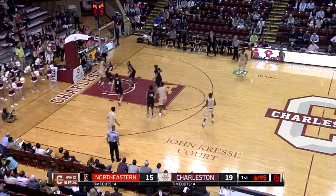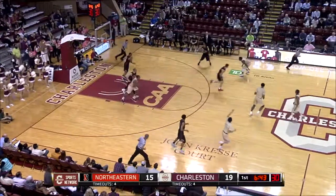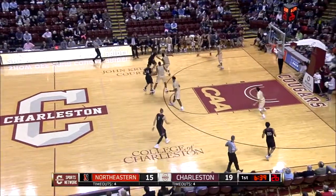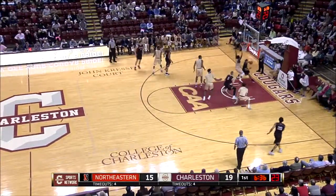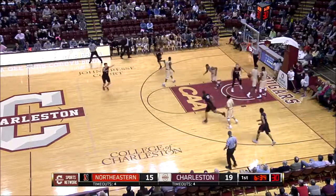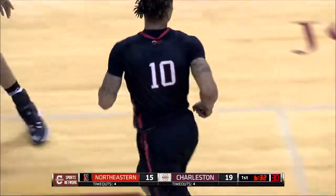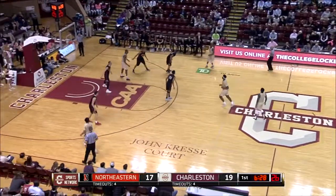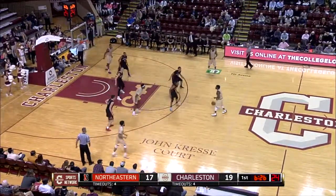Charleston leading 19-15. Jumper by Brantley is no good from the left elbow. The rebound falls into the hands of Northeastern. TJ Williams has it in the front court. He'll drive all the way to the basket. Reverse layup is good. So TJ Williams slowly but surely starting to warm up, and that cuts the Charleston lead to 2. 19-17, Charleston with the lead and the basketball.